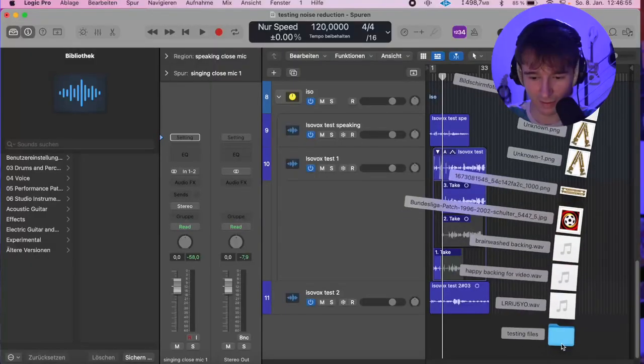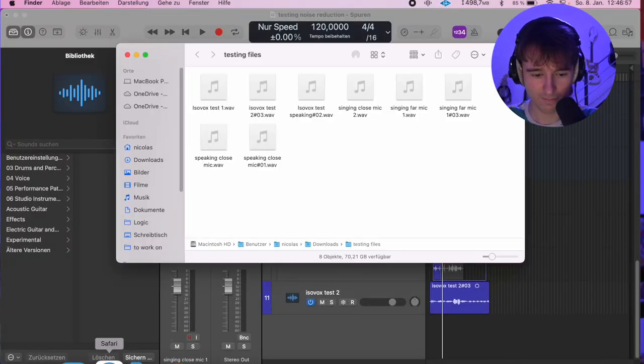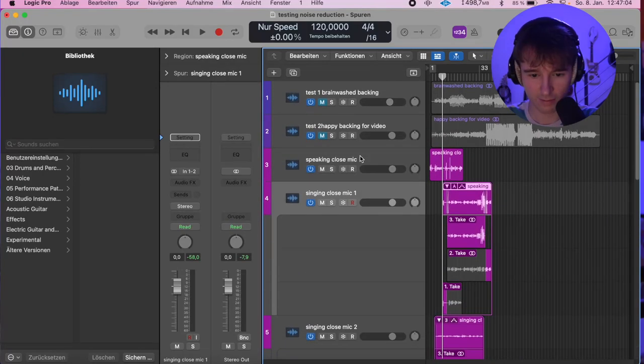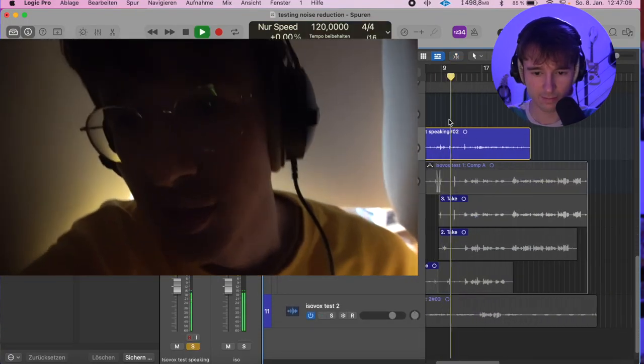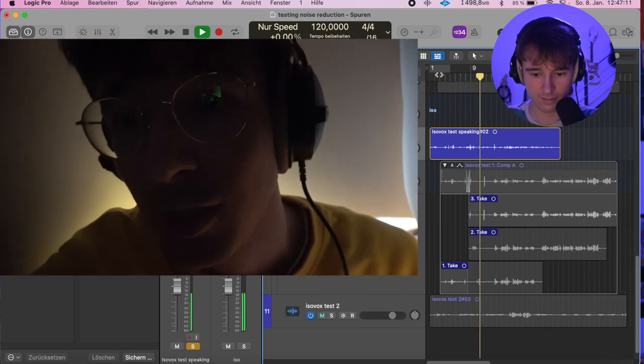I have exported these files into this folder. Let's quickly hear how it sounds before the Isovox test, speaking first. In the Isovox, which is a very tight space.